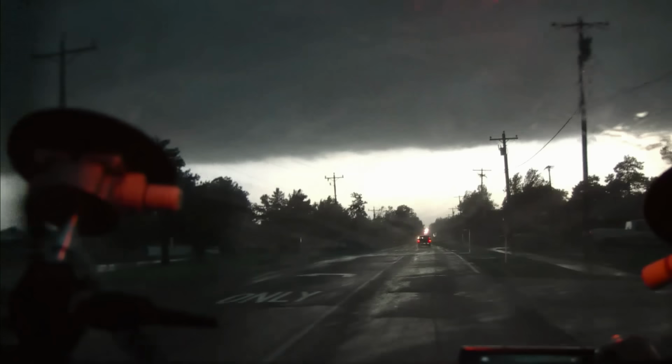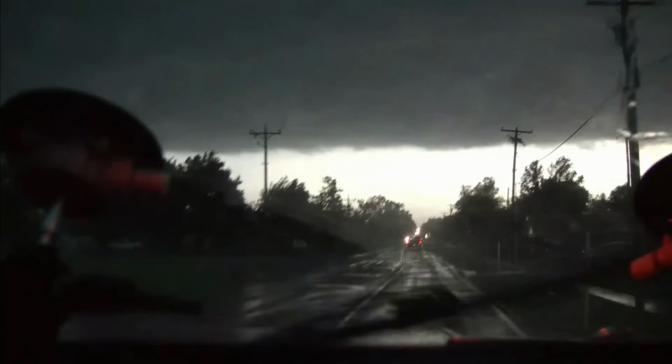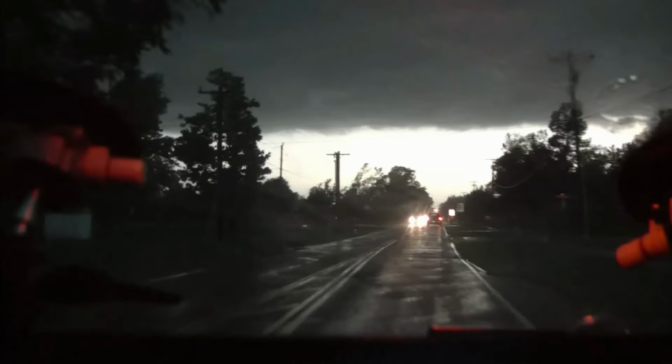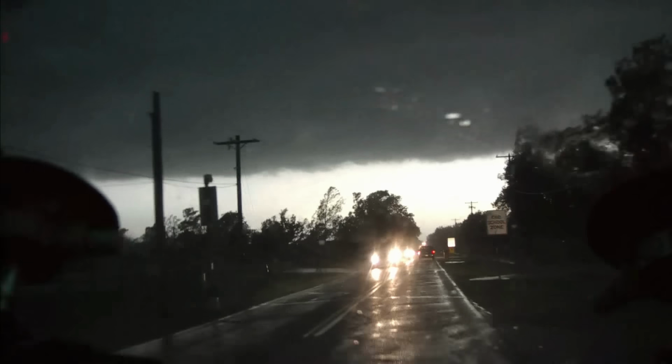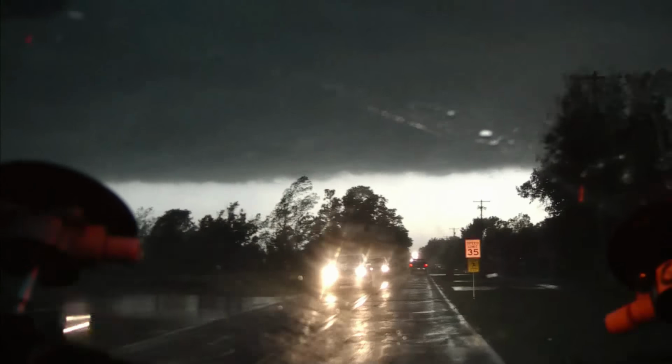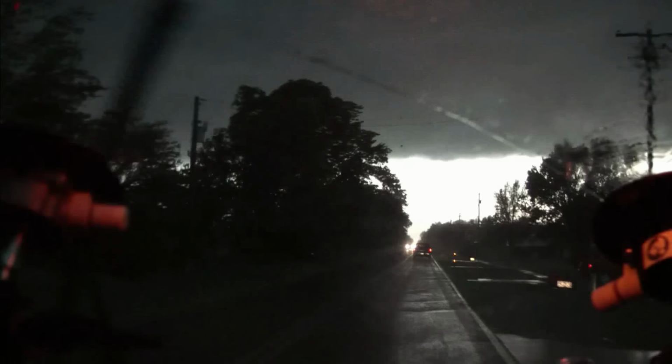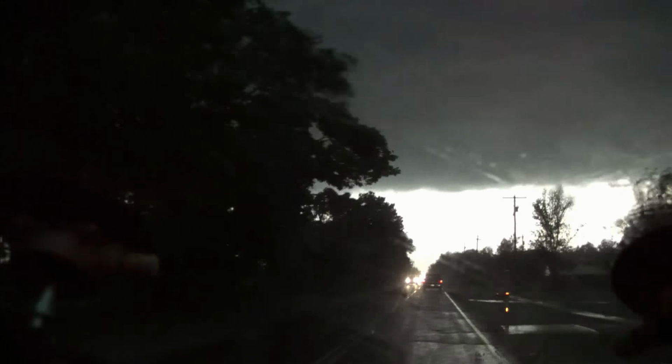Oh my god, these trees. The wind's blowing faster. Okay, Reed is confirming damage not too far from the airport. Power pole's down. I can tell you right now that it is heading for downtown Oklahoma City. It is heading for downtown Oklahoma City.